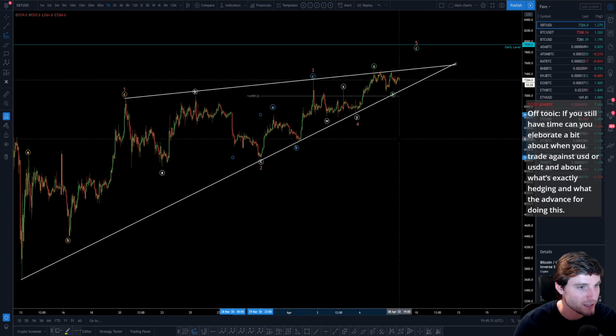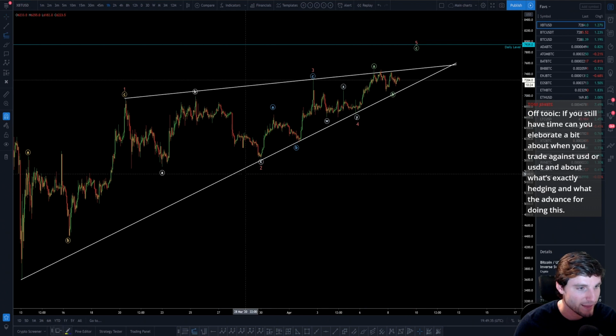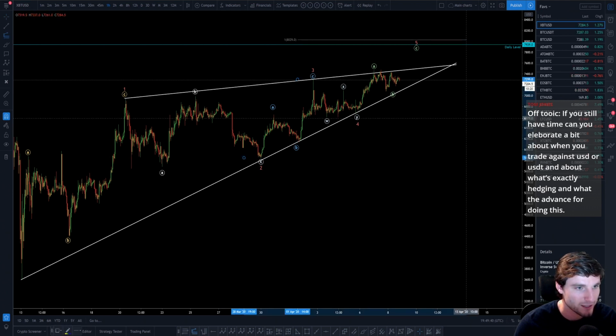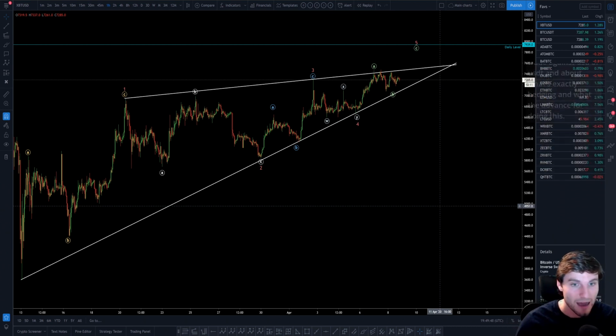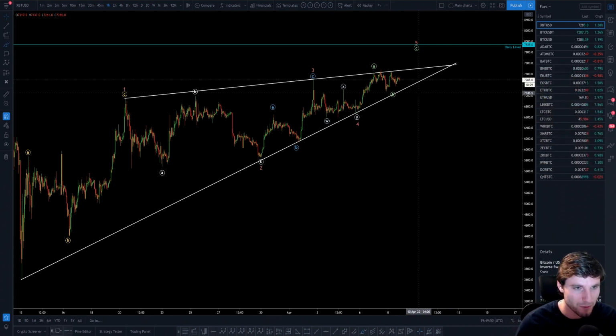Okay, you can see again this one, not quite as much, but nevertheless they are basically 1-to-1. And then what I'd be looking for here is one more 1-to-1, and you can see how this really nicely lines up with around this 8k region on the daily level, between 7,800 and 8,200. So yeah, this is the Elliott wave count that I'm aware of at the moment.